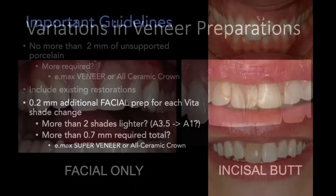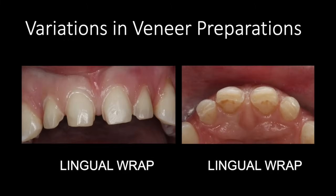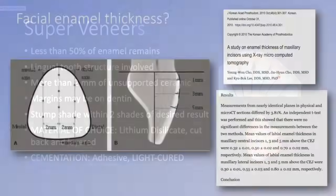When we look at the variations that are available for us, we can do facial onlys, which we're going to discuss today, or incisal butts, which is in part 3, lingual wraps, which will be in part 4, and then of course super veneers, which will be part 5 of this veneer series, which are very different than the veneer preps we've been talking about in the previous 4 parts.